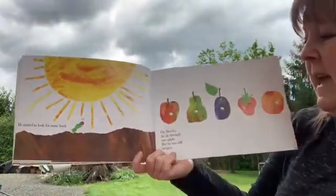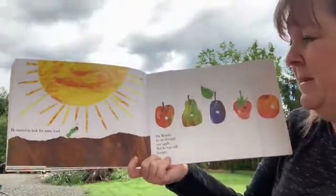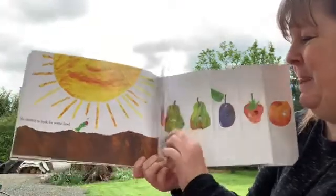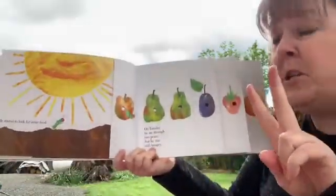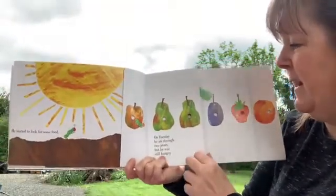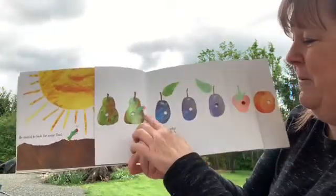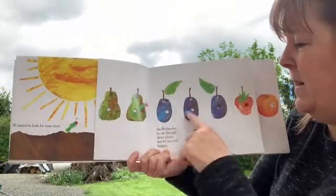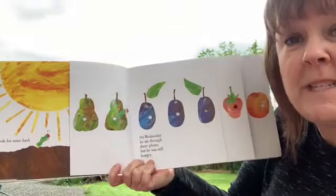And on Monday, he ate through one apple. But guess what? He was still hungry. On Tuesday, he ate through 2 green pears. But he was still hungry. On Wednesday, he ate through 3 plums. 1, 2, 3. But guess what? He was still hungry.